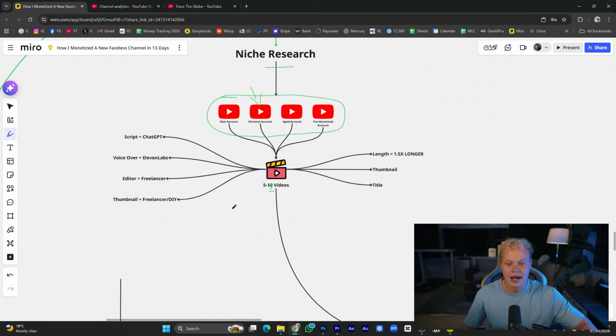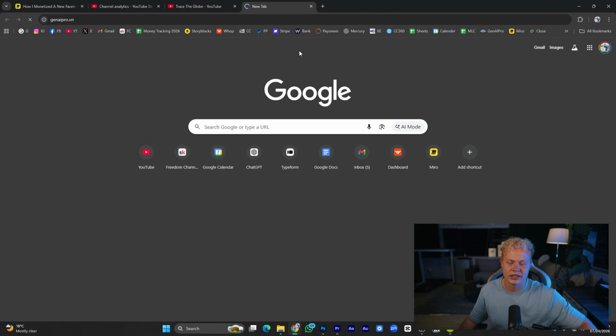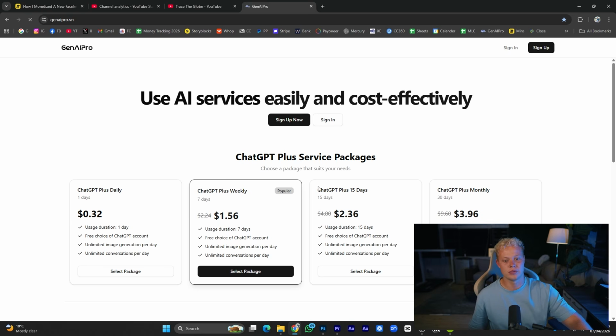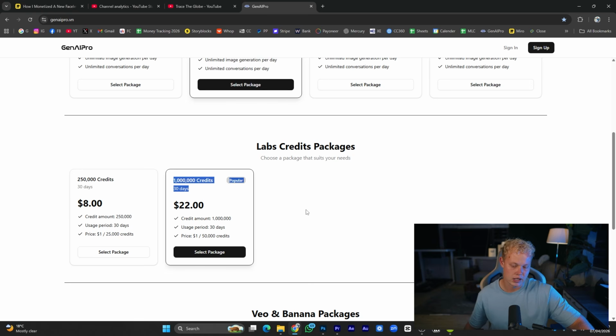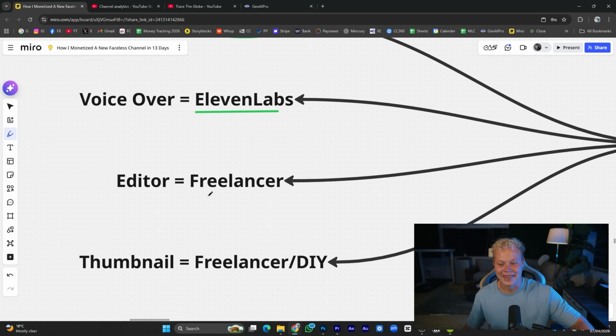Now, once we have our video topics, we are going to go ahead and write the script with AI. We're going to do the voiceover with AI too. So 11 Labs, or even here, Gen AI Pro. Gen AI Pro is also super cool, super good, super cheap, like 1 million credits for only $22, which is pretty affordable. Then we use an editor, like a freelancer, to create the video for us, all right?